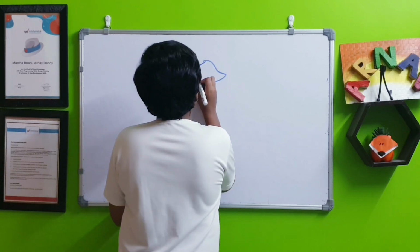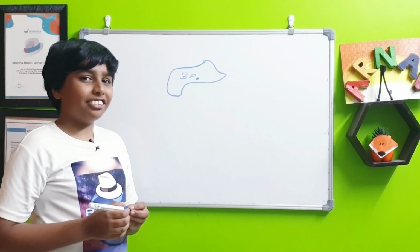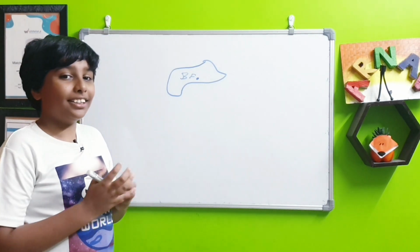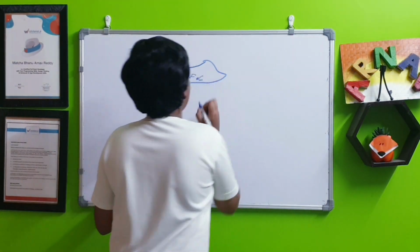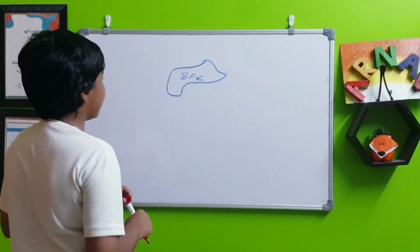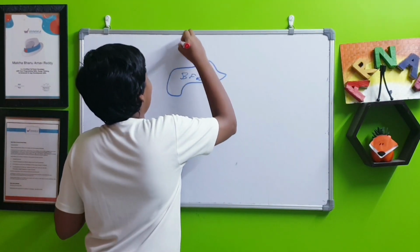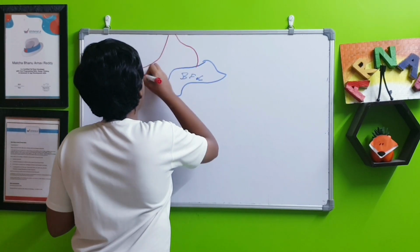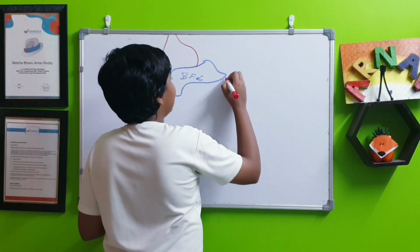The capital of the country is the town of Ouagadougou. Yes, it kind of sounds like a joke name, but it is an actual name. So this is the capital. The capital of the country is also the biggest city in the whole country. Now let's see the neighboring countries. To the northwest there's the big country of Mali. Okay, Mali is here. Next, to the northeast there is Niger.